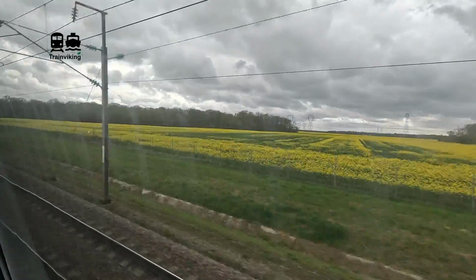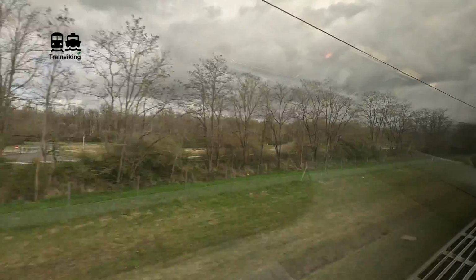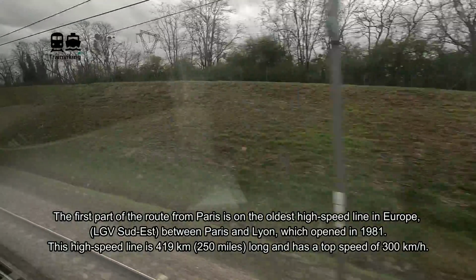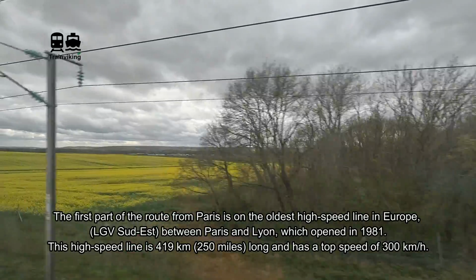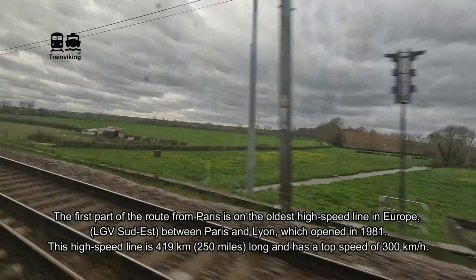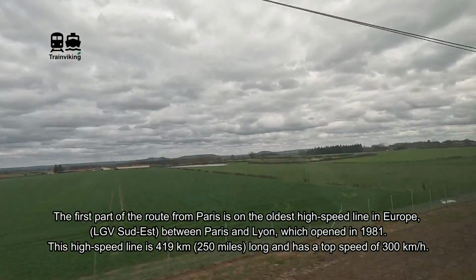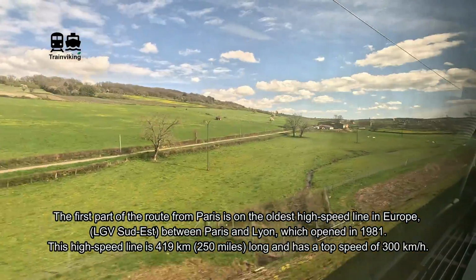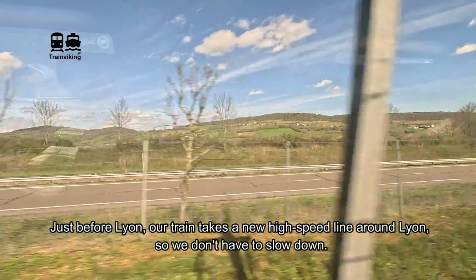For the last bit of this video, I'll show you some views from the train. I didn't record it when the train was departing from Paris. The first section along the high-speed line until Marseille is not the prettiest section, but it gets pretty stunning, especially at the last section of this route. And for now I'll just show you these views from the train. I'll get back to you at the very end of this video.